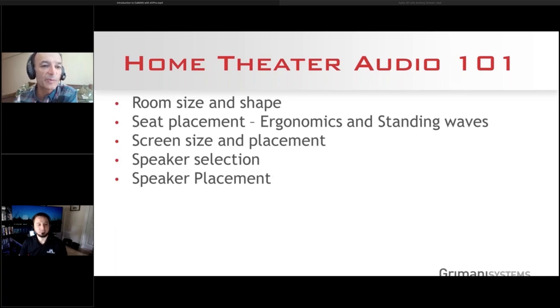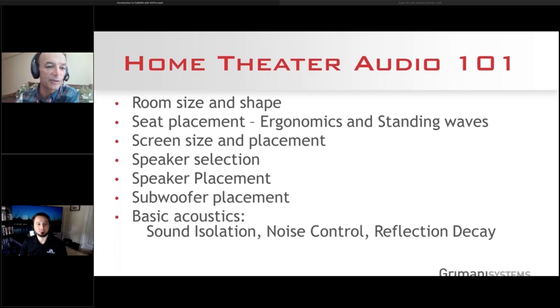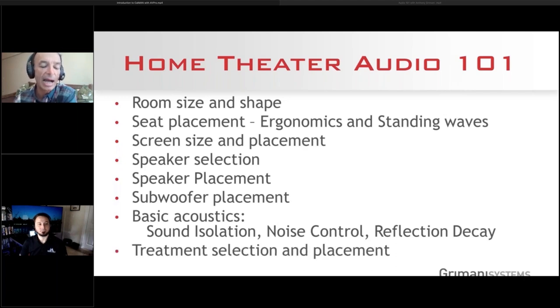Then after we select the speaker, we're going to talk about where to place the speakers, and where to place the subwoofer. And then we're going to look at the basic acoustics relative to sound isolation, noise control, reflection, decay. I'm going to spend a little time on the last part of that, which is how to figure out the proper reflection decay character and picking the right treatments and where to place them. And finally, the calibration. So we're going to do all of that in 45 minutes. I'm going to talk fast.